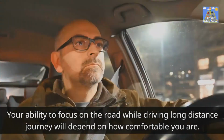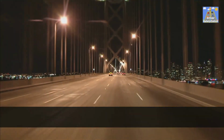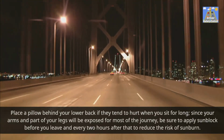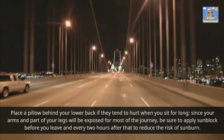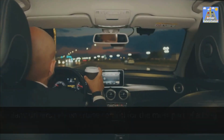Your ability to focus on the road during a long-distance journey will depend on how comfortable you are. Place a pillow behind your lower back if it tends to hurt when you sit for long, since your arms and part of your legs will be exposed for most of the journey. Be sure to apply sunblock before you leave and every 2 hours after that to reduce the risk of sunburn.